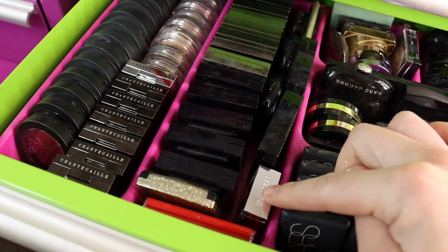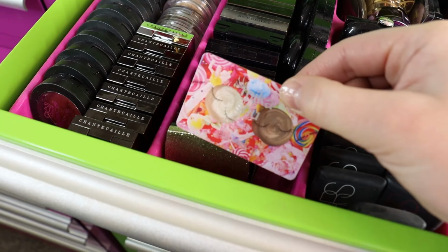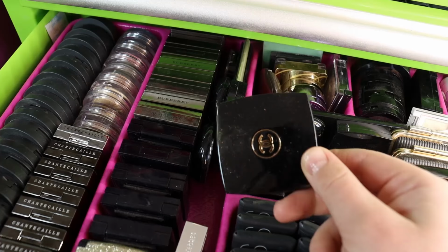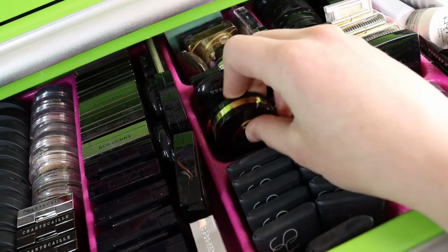A little Tom Ford single, which is terrible. I should really just declutter it, but I got it in New York City, so I kind of want to keep it. But Lancome, what's this guy? Shuimura, I think. Some more Lancome, little Chanel. These are beautiful. I got those, I think. Did I get those in New York? I think I did. NARS singles, Gucci, Marc Jacobs, Estee Lauder. There's some real old guys back up in here that I just can't part with.